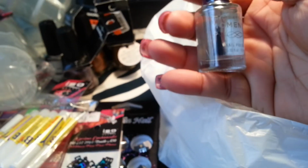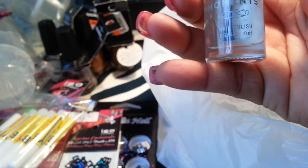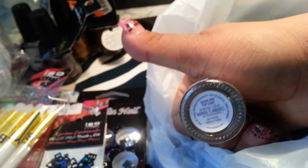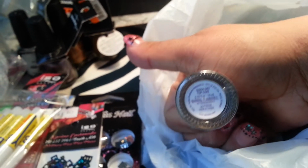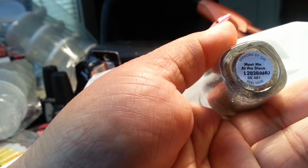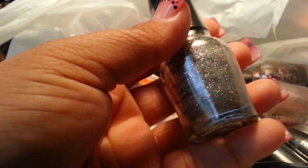I also bought this top coat. Paid 80 cents for it. Never tried it. It's called Unforgettable Moments nail polish, and on the bottom it says quick dry top coat. I'm going to try it out and let you know how it works. I also got Sephora by OPI top coat, Meet Me at the Disco. It's like a shimmery silver top coat. OPI. I paid $1.80 for that.